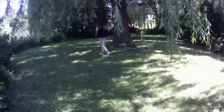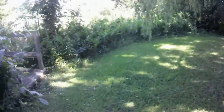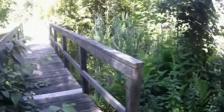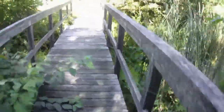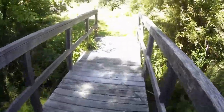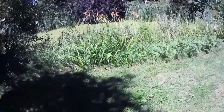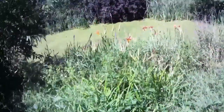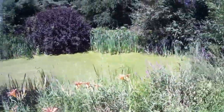We found something really cool. There's a little bridge. Oh my god, that's so cool. Guys, there's a bridge. Oh, you can get closer to the pond too. Oh, wow. It leads you to the pond. We found a bridge and a pond! That's what I was looking for. That's cool.